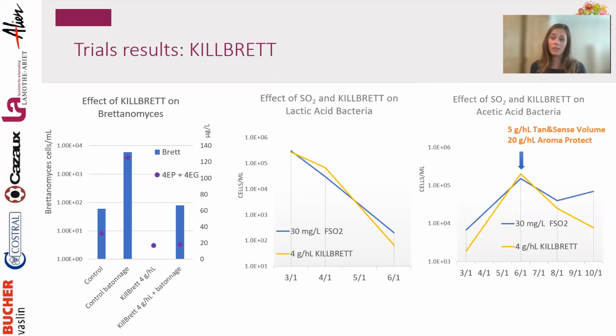The last graph is actually very interesting. It's looking at acetic acid bacteria. Basically same trial, so we were comparing sulfur versus Kilbret. You can see that from March to June, so the first 3 months, the sulfur and the Kilbret didn't do a very good job in controlling bacteria because we had an increase in population, because we increased the temperature of the cellar and we picked up some dissolved oxygen.